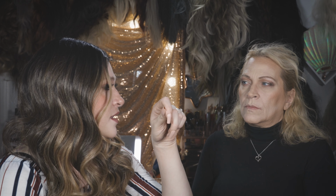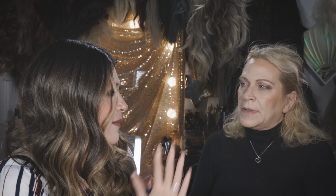Another option too, if you end up not liking magnetic lashes, have you seen the video where I did the adhesive pen? So instead of glue, it's something you brush on. I saw that one too. It seemed a little less scary, maybe we'll try that on Sunday. So you can just see if you like that too. But I think that the magnetic lashes you're going to like.